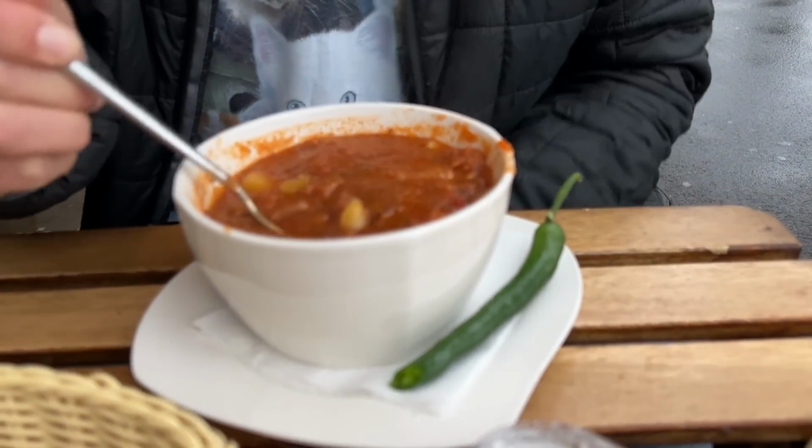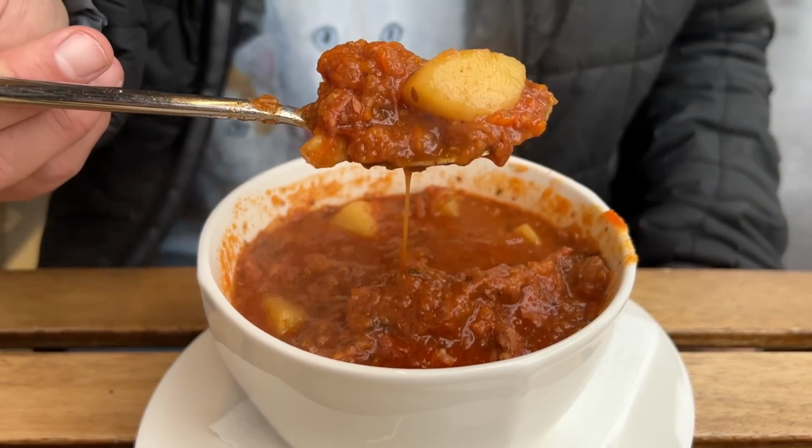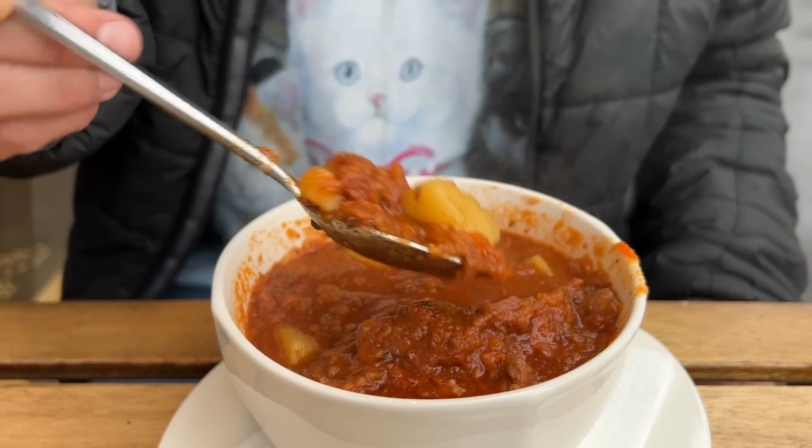My soup is phenomenal. It's a little thicker of a broth than I'm accustomed to. You can tell there's garlic, full chunks of tomato, big soft potatoes. The steak is really tender and really flavorful. A lot of times it'll be a little bit more broth based, so this is a little bit thicker. And if you're unfamiliar, goulash is basically like a beef stew, but with a lot of paprika and a little bit of tomato.